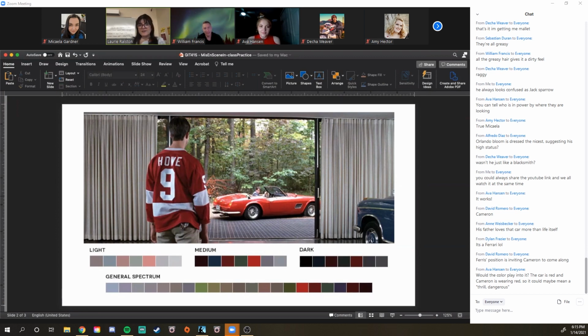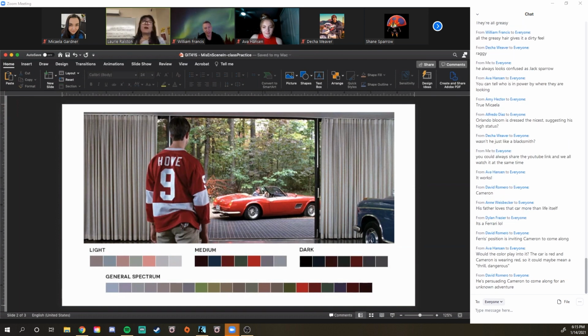And then Ferris, what is Ferris doing? For me at least, the front of the car isn't visible, so we don't know where Ferris is going to take the car. We don't know what he's going to do with it. Right, he drives out. There's no lead room. Remember the concept of lead room? Yeah, it's unknown, right? So if Cameron does walk through the door, he's walking into the unknown. He's taking a big risk, and he's not a risk taker. Yeah, good. Those are all good.